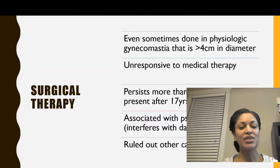But it's sometimes done even in physiologic gynecomastia if it's greater than 4 centimeters in diameter and causing a significant amount of stress. It may also be done if it was unresponsive to medical therapy, if the gynecomastia has been ongoing for more than 2 years, or if the boy is greater than 17 years old, and if it's associated with enough psychosocial stress that it's interfering with their daily activities. And of course, you always want to rule out other causes before you go straight to surgery. So that's why the labs are done and the CTs are done and the ultrasounds.